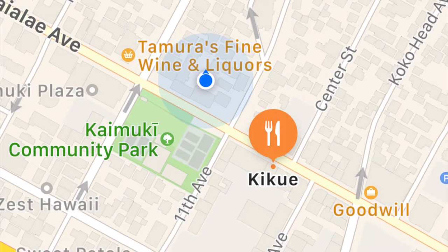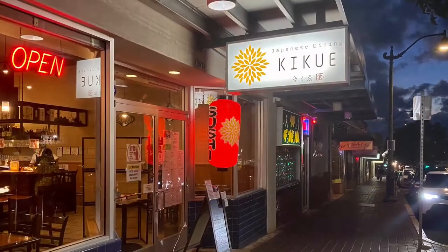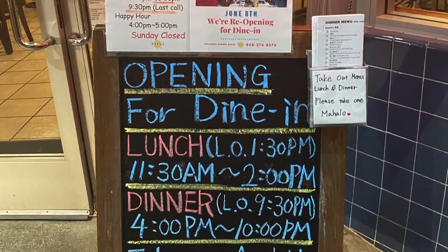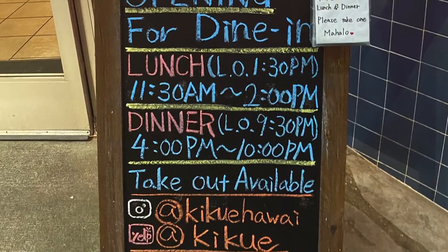Our next stop was at Kikue, also located on Wailai Avenue. Our server mentioned that their signature dish is the house-made soba, and the most popular ones were the tempura soba and the niku soba, which is served with their famous sliced pork belly.